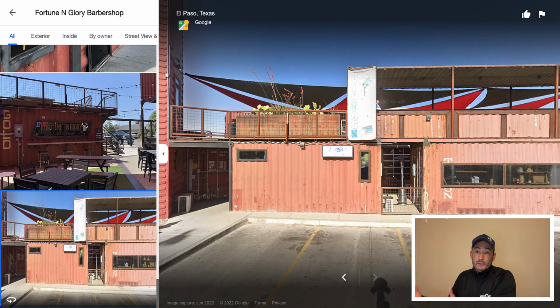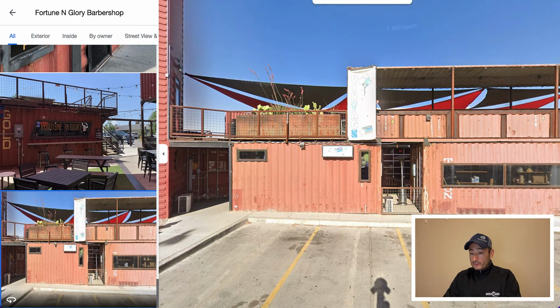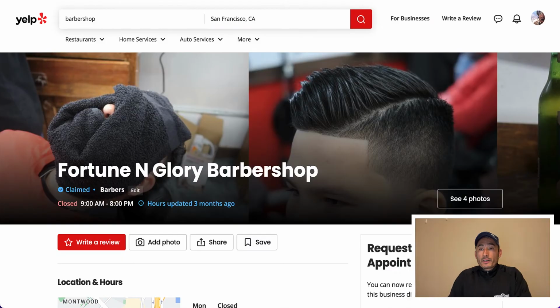And again, I will probably look into Facebook. This is how I actually search for my locations, okay? So pretty simple, pretty fast. Again, I like to do it over the phone because I can cover more ground. I can go through more businesses quicker, faster.